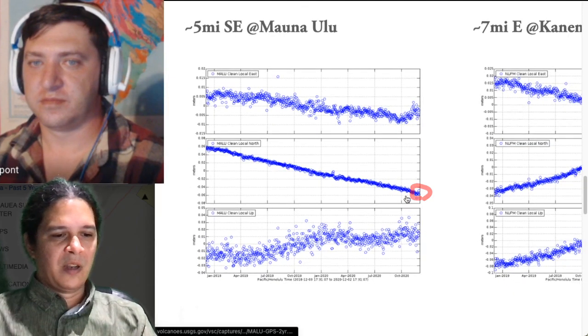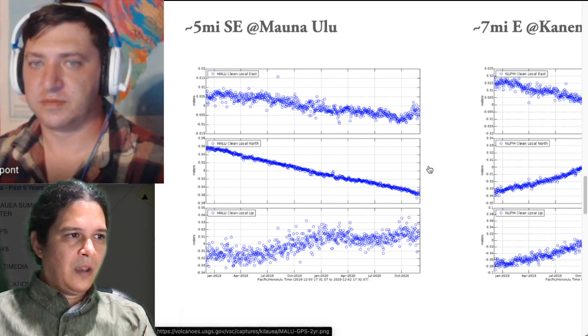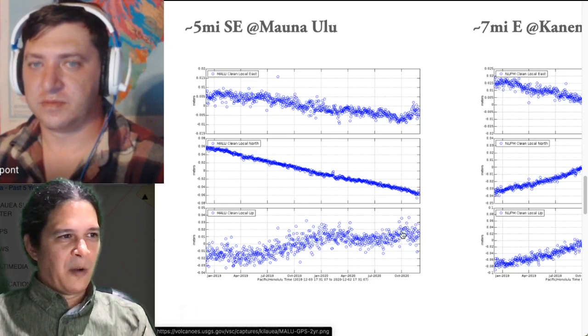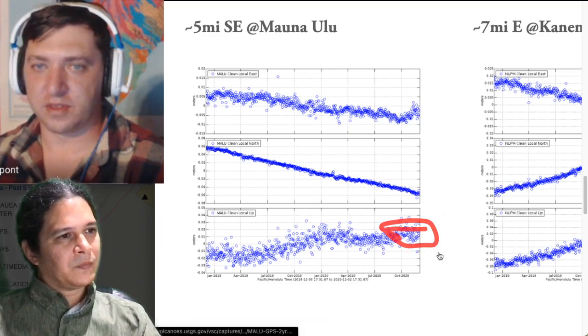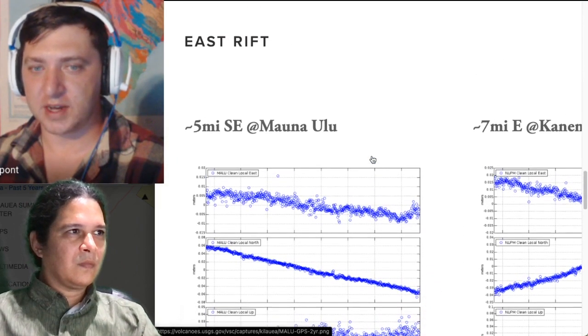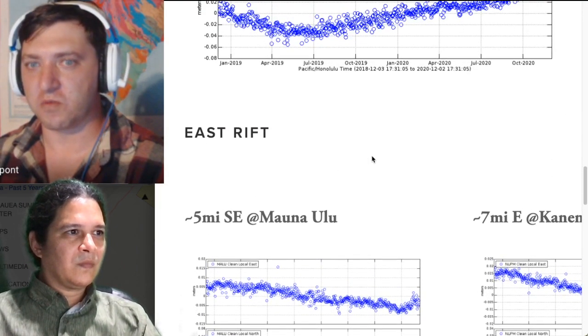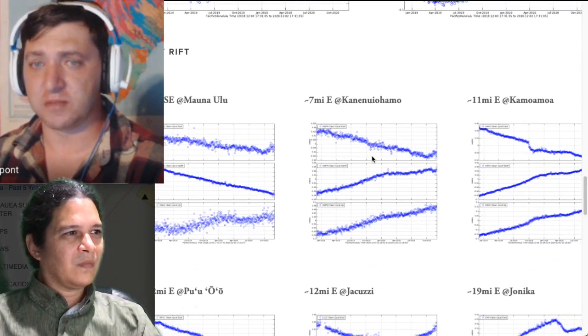Mauna Ulu is also kind of closer to that area of the south flank that's really moving. So that's a question mark here. And we have a smaller scale here and more scatter. But I don't know what's going on. Possibly. The thing about these plots is each dot is a day. So it would take some time for the signals that we want to see right now on these 2-year plots to actually come through.